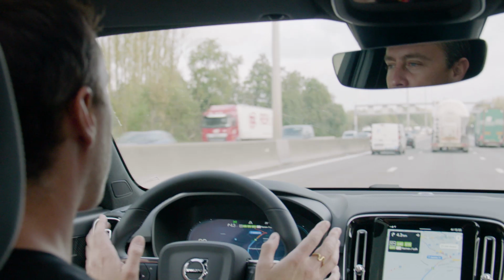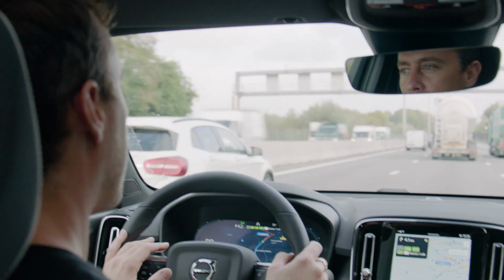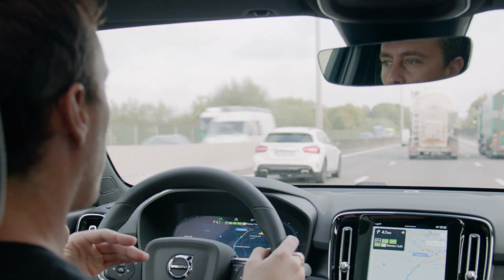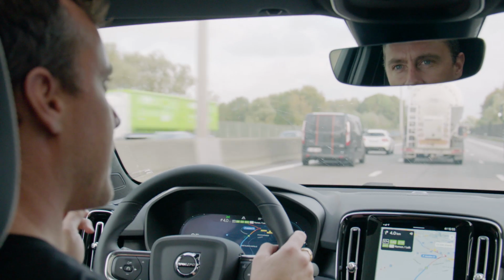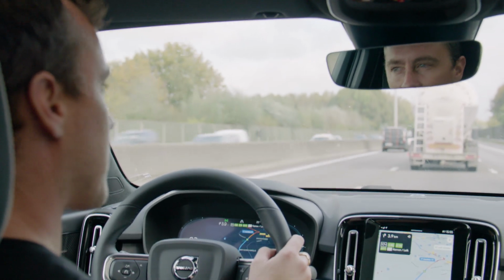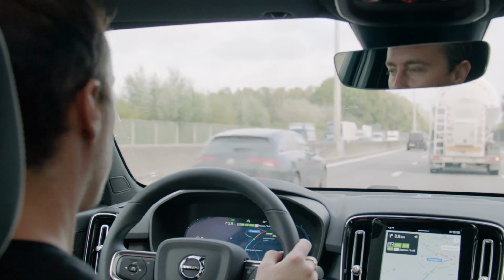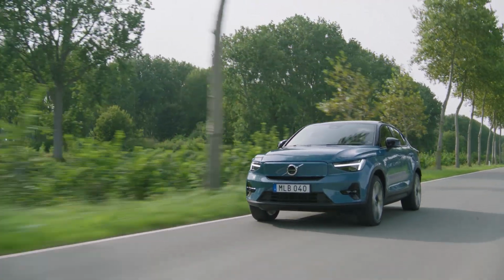The cabin is a lovely place to spend some time. Even at freeway speeds, it's very quiet in here. The aerodynamics cut wind noise, and of course there's no transmission noise. When you do hear something, it's different. It's not like a supercharger whine, it's almost like a high-speed electric train kind of hum in the background. And when you put your foot down really hard, it makes this lovely low kind of grumbling rumble.